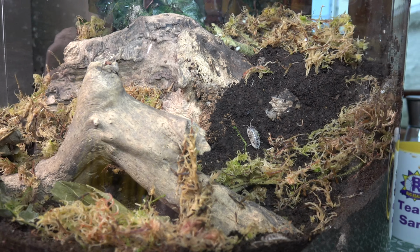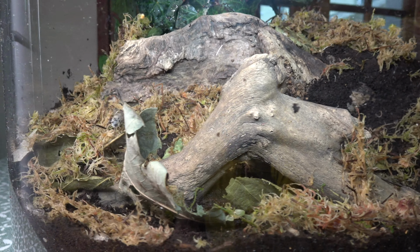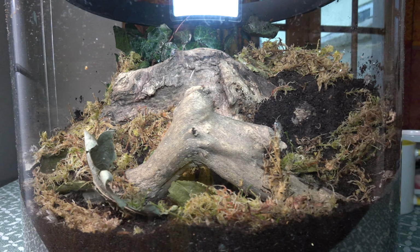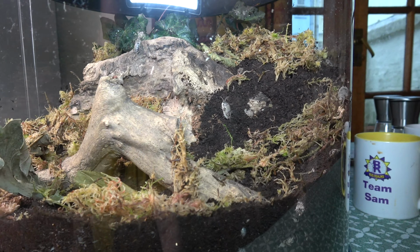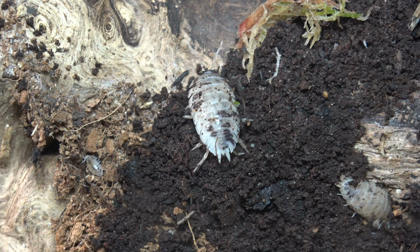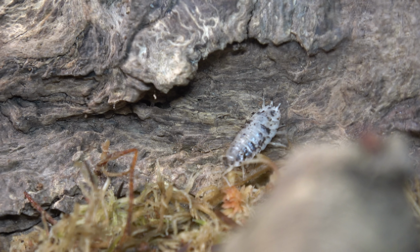So, what do we think? Is this quite naturalistic? Would you have this as a sort of display within your own home? I think I may even get an LED to attach to the lid of this enclosure. There's one of our dairy cow wood lice having an explore. If we move along, there's another one.